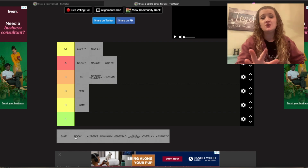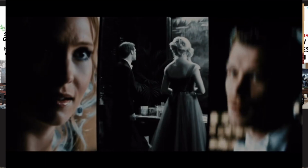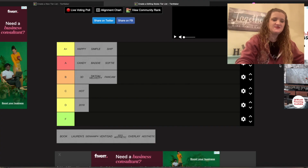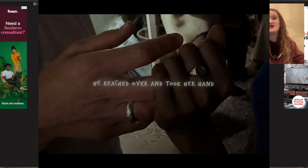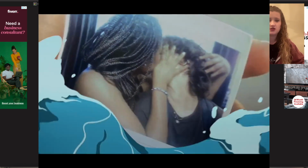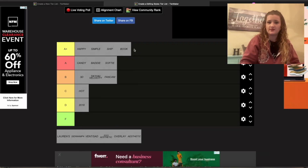So that's just that. Ship. Now, there are so many different ship styles, and my favorite ship style is the book ship style. I hate reading, but that is my favorite style. Some of these ship edits are so smooth, so beautiful. It is definitely an A+, especially because of the voiceovers. Like, if you have a voiceover in your ship edit, book. I also love the book edit, and I will watch book edits until I am dead. And same thing, they are an A+. I have not seen one of them that I do not like.